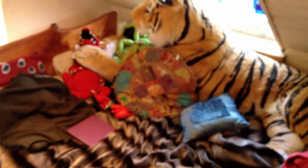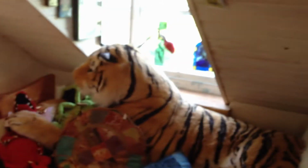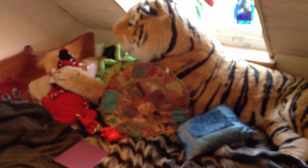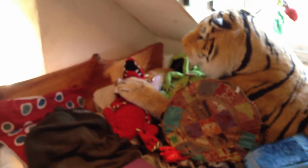This is what every studio needs, which is a great big bed for lying down on and thinking about stuff. It's just slightly occupied at the moment by a rather large tiger, which is going to have to find a home somewhere else at some point. But it's quite nice actually, snuggling up to a great big tiger when you feel like you want a little bit of a rest.